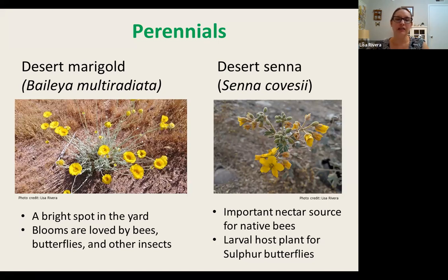And desert senna, that's one that's more of, in my opinion, a summer monsoon species that might be blooming around this time of year. And it's an important nectar source for native bees, and it's also a larval host plant for sulfur butterflies.